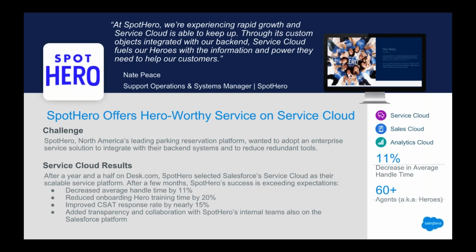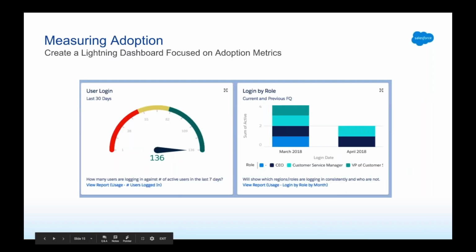Yeah, no problem. Can I actually say one more thing about that slide? What you're talking about made me think of it. For everybody on the line, you can see on the left-hand side that the user login dashboard is measuring how many users are logging in over the last 7 days. It's really important to note that these dashboards are real time, with constant live updates.